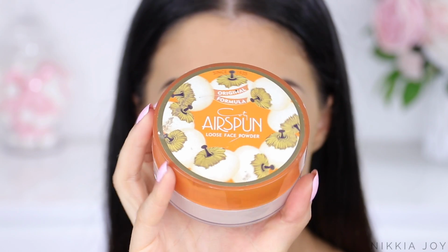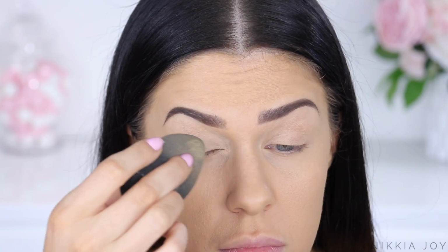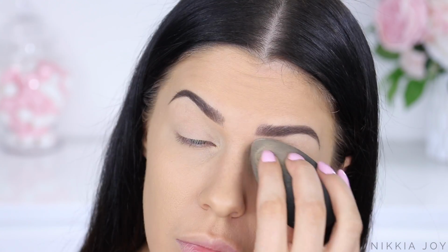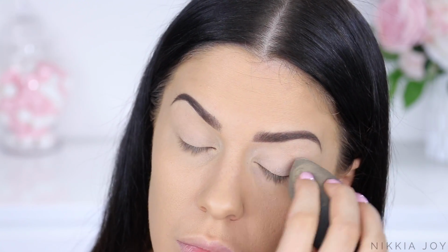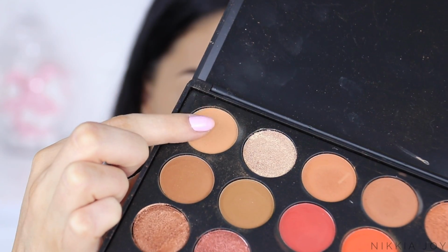And then with the Coty Air Spun, this is a loose translucent setting powder, I'm actually going to be baking my eyelids. Baking your eyelids prior to applying eyeshadow is absolutely the best way to get your eyeshadow to last all day and to stop it from transferring and creasing and your lids getting oily.